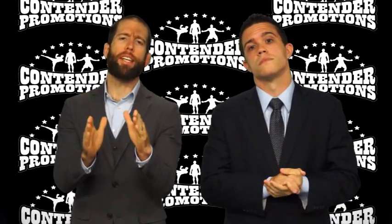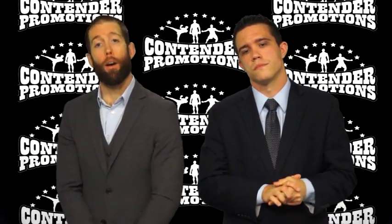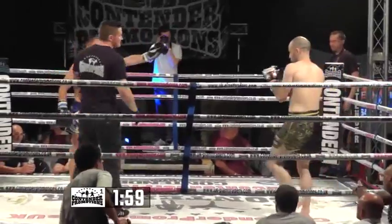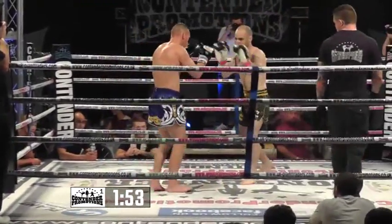All right, it's time to take it back to the ring. Johnny Lane taking on Andy Webb in this 70 kg Pro K1 bout. And here we go. It is 70 kg here as we have Phil Atherton in the blue and Johnny Lane in the black and yellow.